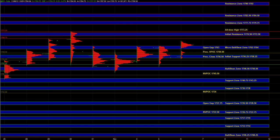In the event that we break below 62 to 64, that would definitely be a red flag for buyers, right? That would be indicating short-term weakness. We would be breaking below the overnight balance, and we could get a short-term liquidation down to 59.5 prior VPOC, and then the 56 quarter to 58 quarter initial support zone.